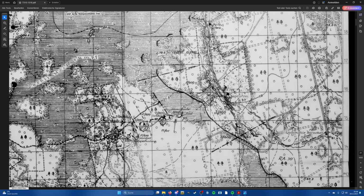The new front line would be along the edge of the swamp here. This is actually put into the map here as well to a degree. So this would be the new Russian front line, and this the new German front line, and this was wiped out. Now, the Germans took some lessons from this battle, which are also quite interesting to read into.